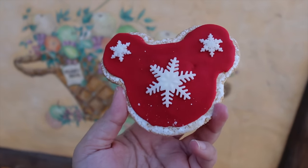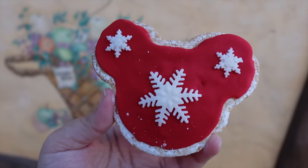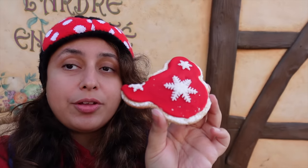It's very sweet, but it tastes nice. And because it's a bake rather than a very hard and dry cookie, the texture is really nice as well. And the sugar, everything I've put on it, I love it. I would give this a 10 out of 10 in terms of snacks, especially for Disneyland Paris.